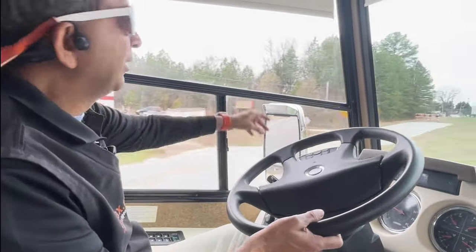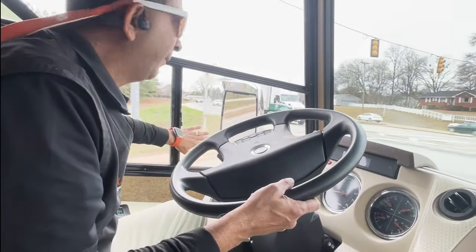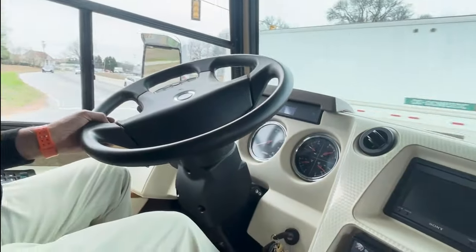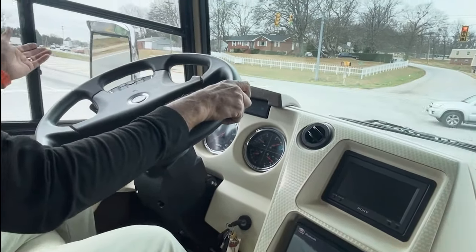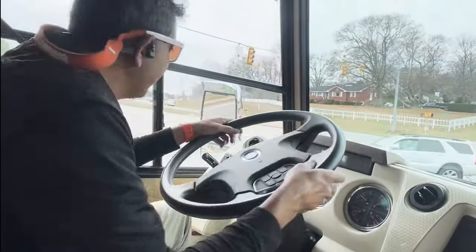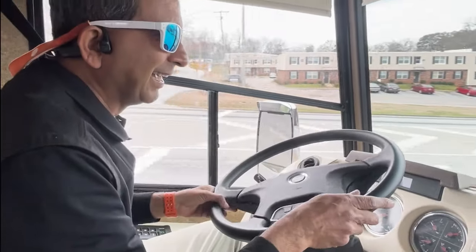Now, when you get on the highway, you might hear some wind noise from the mirrors, you know. All you gotta do is turn the radio on and then you don't hear that wind noise, okay? And that wind noise can happen in high-end Prevost buses, okay? So you can't stop wind.